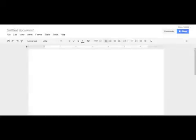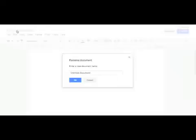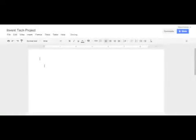Now, the next thing I want to talk about here is how to get that Google Doc set up to work. So here's another short little explanation of that. Okay, the first thing you need to do is change the name of this document to something that is not untitled document. I'm calling this just Invent Tech Project, but you could call yours something along those lines. And then you type stuff, and this works pretty much like a word processor, and we can talk about some of the details of that if you want, but it's very straightforward, so hopefully this is not something you need to worry too much about.